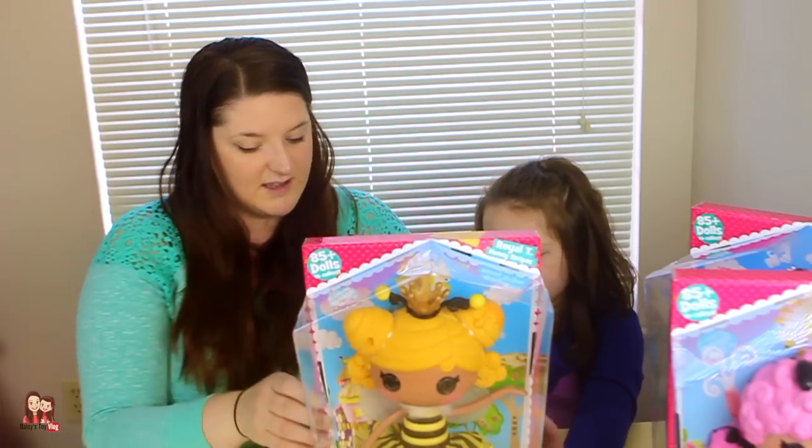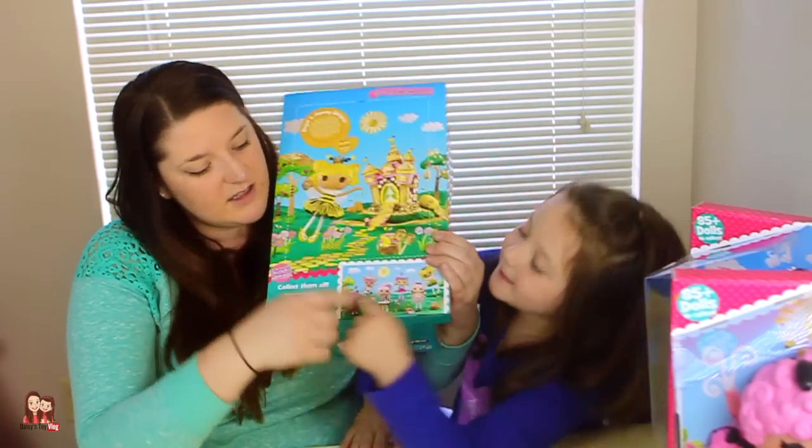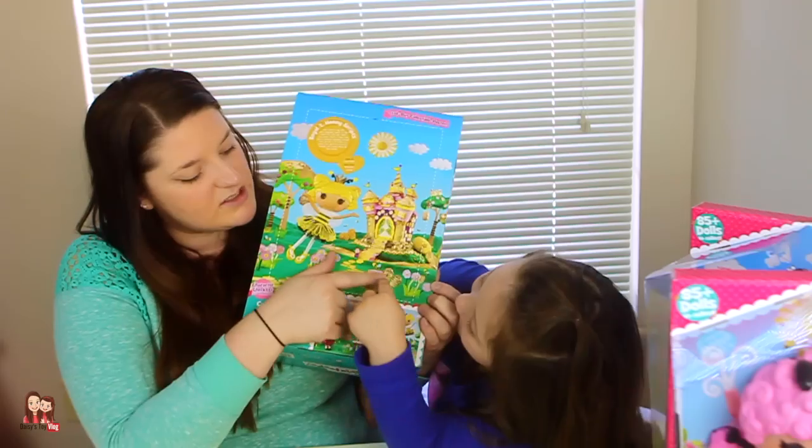Like a honey jar. Yeah, on here there's a honey jar. I don't know if you guys can see it, but it's really cute and there's glitter.